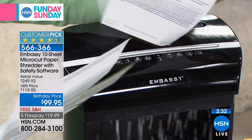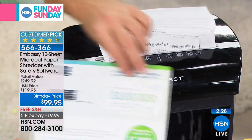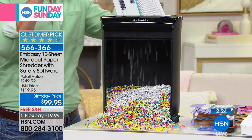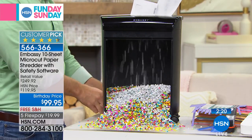Like, I have a credit card offer here that was pre-filled out for someone's convenience, but not mine because I don't want it. Here's one even with a credit card on it. Is that going to slow down my Embassy? Nope. And here's the bottom line. The criminals, they're smart, so you have to be smarter than them.